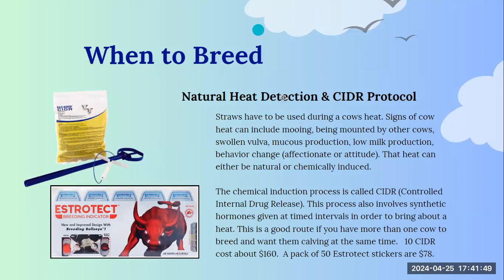Cows are really the ones that are going to tell us. And what we use is this product called Estrotect. It's a sticker that you slap on the back of a cow's tail head, kind of over the rump a little bit. And when other cows are mounting her and she's standing for that mounting, she's saying, yes, I'm ready to be mounted, and this is an okay behavior for me.